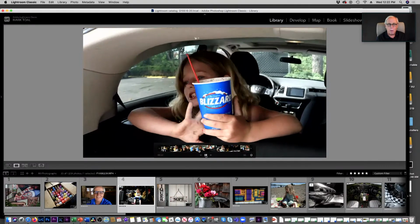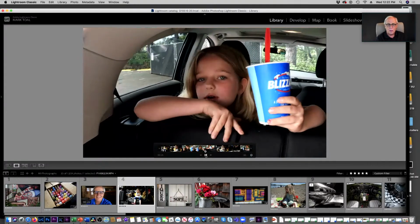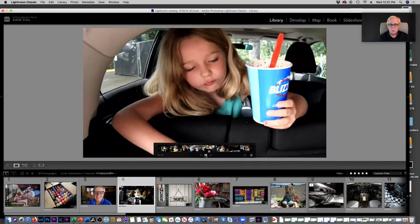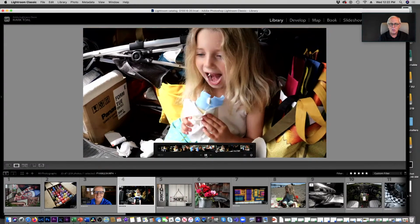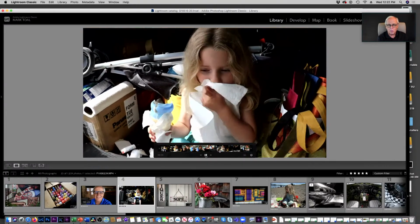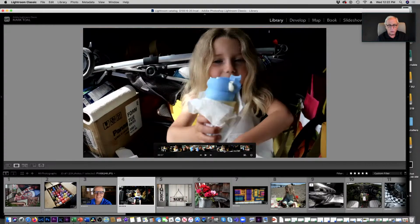Okay, and then I'm going to go back down to Hadley. And again, this is kind of an extreme test of the autofocus and the auto exposure. And you'll see when it goes back down to Eliza, it takes a second to re-expose, but it immediately picks up focus. You can see how sharp her hair is there.